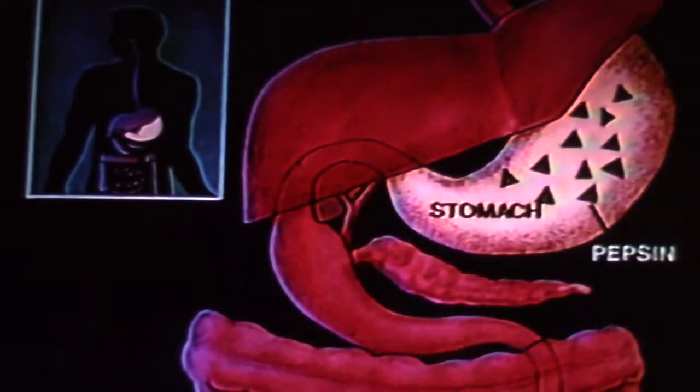Other aspects of digestion take place further down the digestive tract in the stomach. Here, for instance, the enzyme pepsin begins the job of breaking down the proteins in such foods as cheese, meat, and fish.